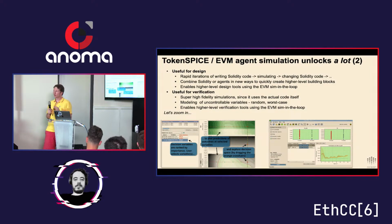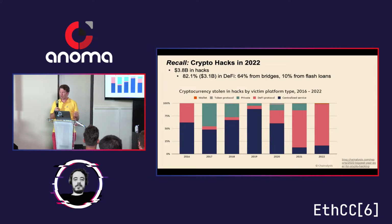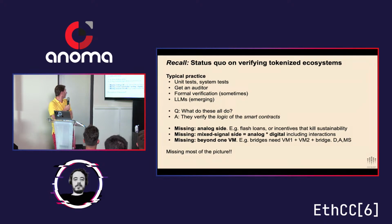Okay, so to recap, right now we have TokenSPICE, the simulator. We don't have the analog verification, and I'll get to this as a call to action. I talked about how there's $3 billion worth of hacks in DeFi, and 75% of this was analog. And we're basically missing this when we go to verify, right? The smart contract audits aren't covering this. We're missing the analog, we're missing the mixed signal side, and beyond one VM, but you can lump that all and just call it analog. So the DeFi problem right now is the analog token verification problem, because we don't actually have good analog token verification, but we can, as you've seen.